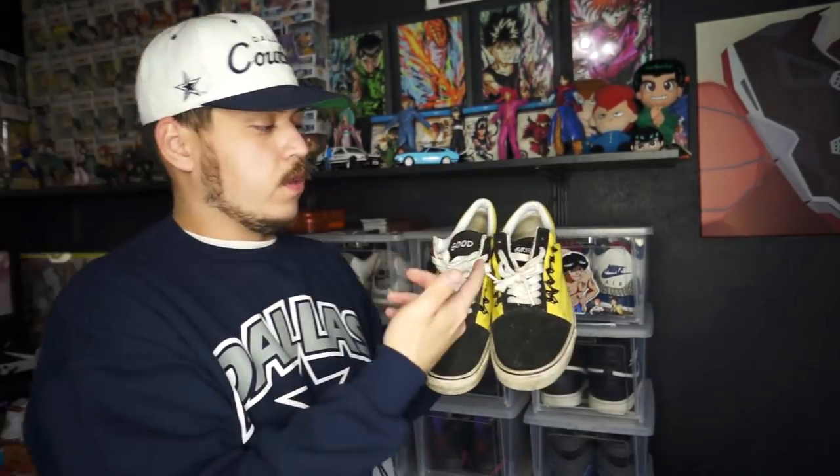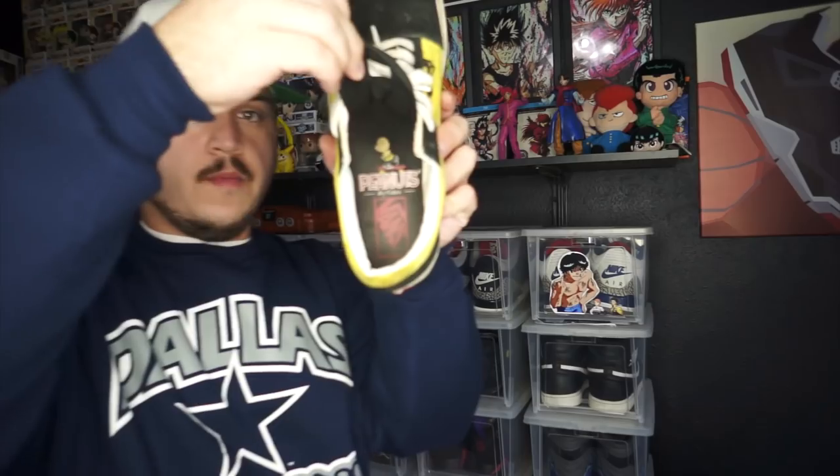So I'm gonna try to clean these up as best as I can and just keep them because they are my size. If you can see on the tongue, you got good on the right one and grief on the left one, so it says good grief. And you have Charlie Brown on that insole. I'm just gonna clean these up as best as I can. Hopefully they clean up decently, and I'll probably end up just keeping them.